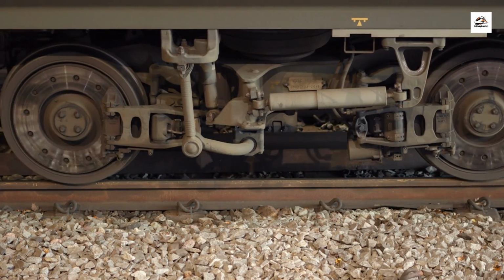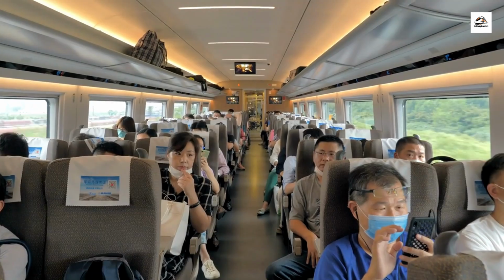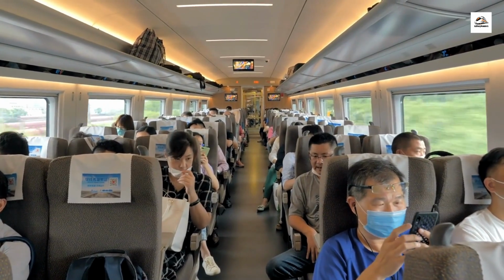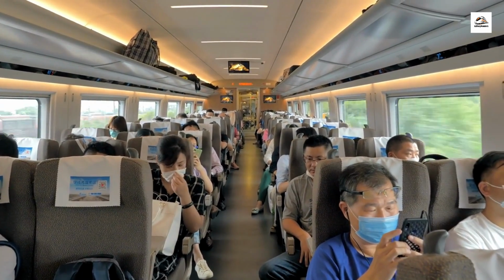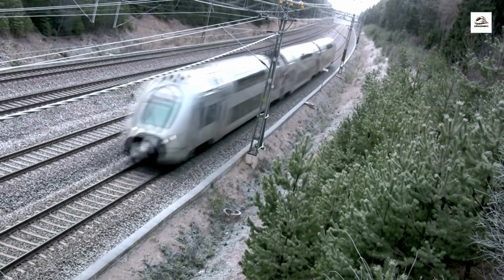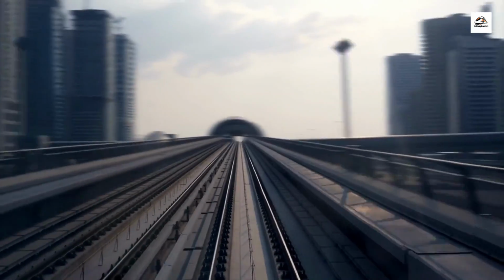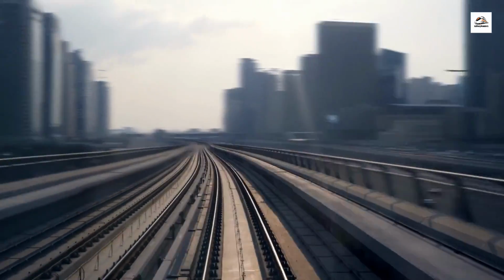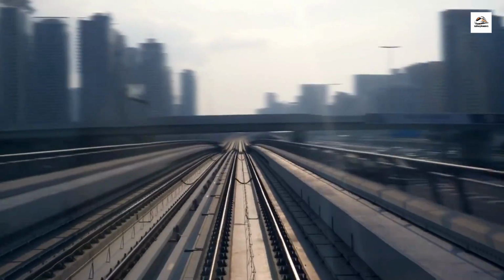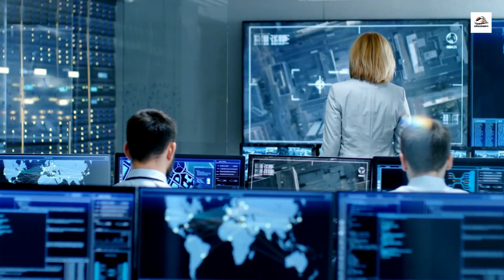Driverless technology testing. Though not yet in regular operation, parts of the Nanjing to Shanghai high-speed rail have been used to test driverless train technology. These trains are equipped with advanced sensors and AI systems capable of handling everything from speed regulation to emergency stops without human intervention. The successful trials could pave the way for fully autonomous trains in the near future, potentially starting with this very route.